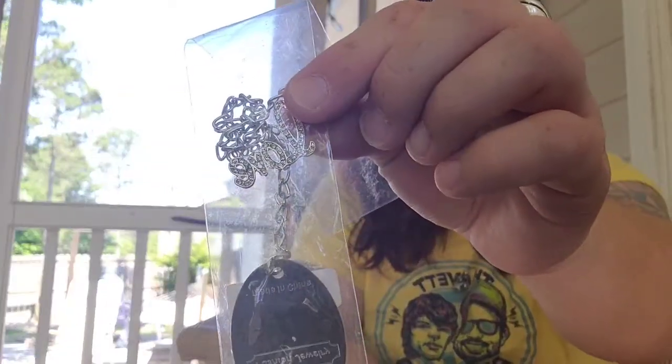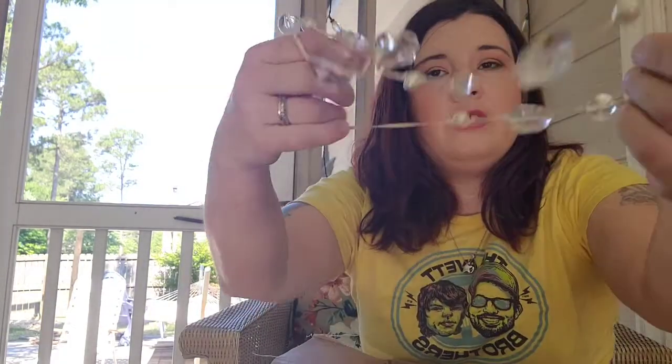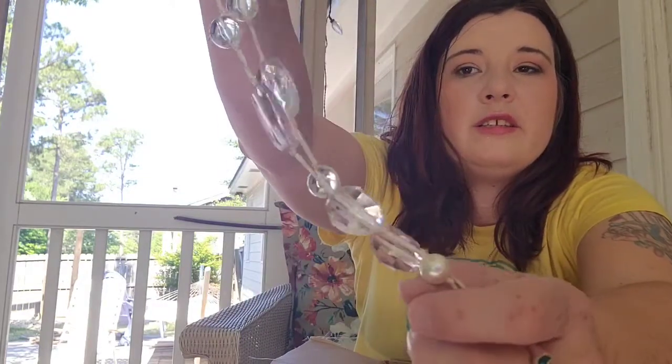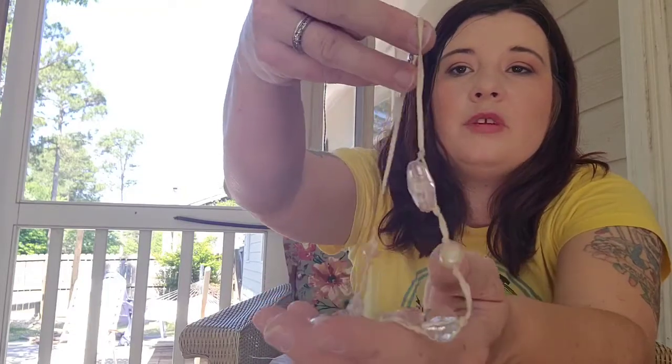Then we've got fashion jewelry. It just says love. It's just a cheap, like, Chinese made necklace. It's an earring. We've got this necklace. It's kind of like a satin string, and it's got these clear gems and like pink gems. I don't see any markings. The satin's a little bit dirty.